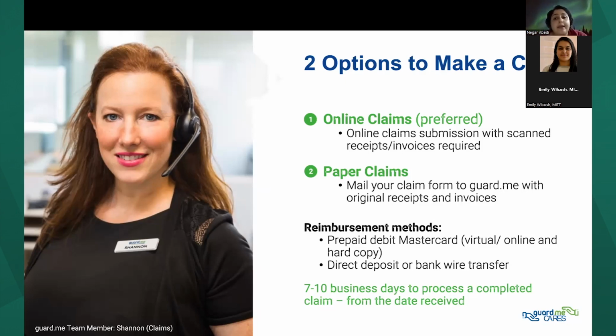An online claim is submitted with scanned receipts and scanned invoices, and you just log into your account, fill out a form, enter all the information, and click submit. With a paper claim, you will print the form, enter all your information, and then mail it to GuardMe with original receipts and invoices. If you choose to do a paper claim, just keep in mind that it takes a while for your mail to get to our headquarters, which is in Ontario. So your process may be a little bit longer.